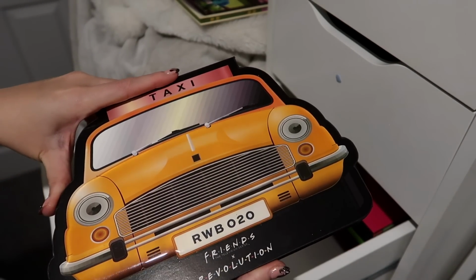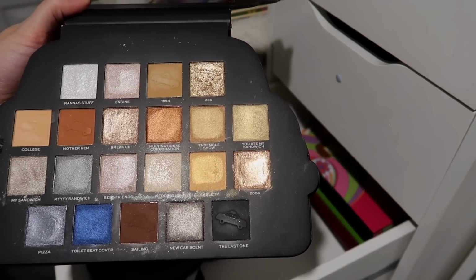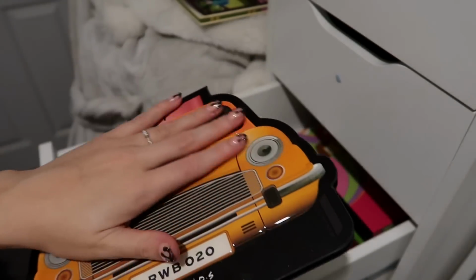Oh, I forgot I had this one. I absolutely love this palette. It's stunning. Like, it is so nice. This is the Friends Taxi palette. So yeah, he will be staying.